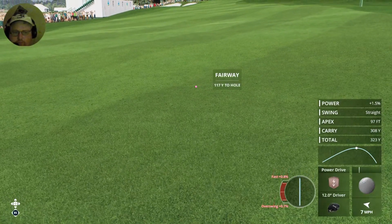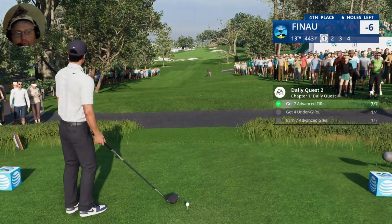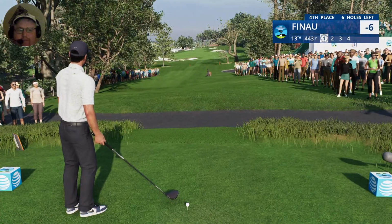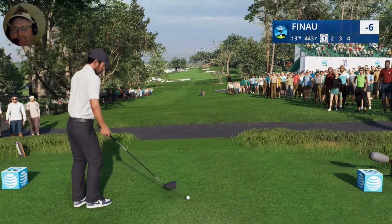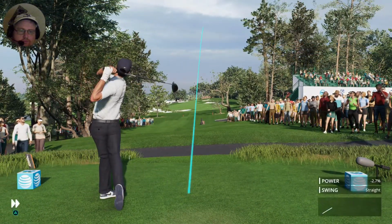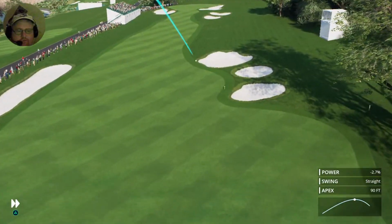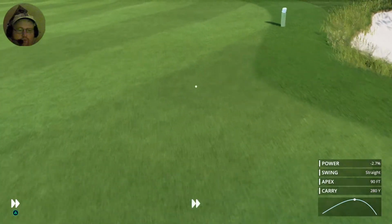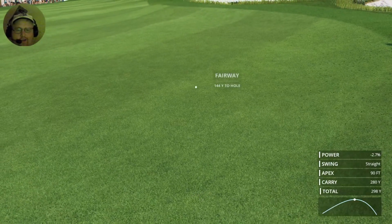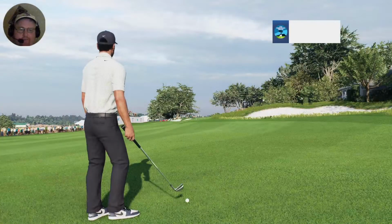It all looks so simple when you're going good, doesn't it? And that is yet another solid drive. Tony looks like he's headed to the bunker. Oh, take that back. He got to that first stop. Solid, good drive. He got in to the fairway. Pretty good shot from the fairway, Tony Finau.